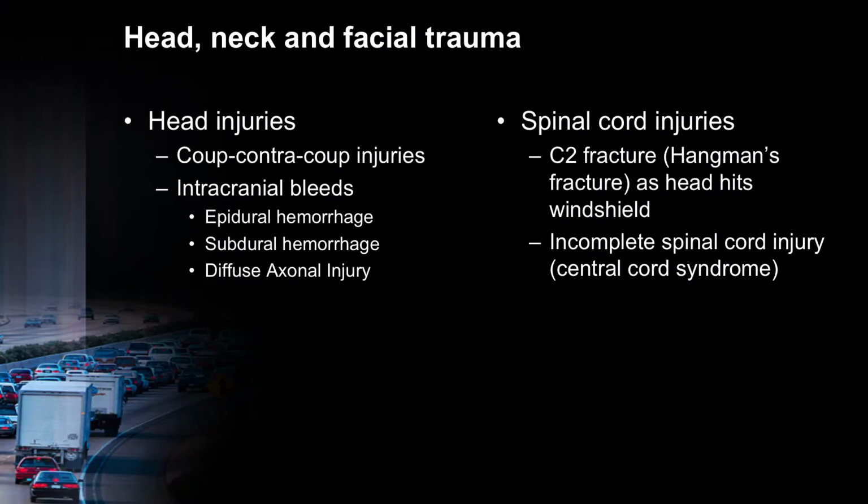So facial injuries tend to be a little bit higher when you get those offsets at that point of the clock. Some of the head and neck trauma includes coup contrecoup injuries, intracranial bleeds, and then the spinal cord injuries can include C2 fractures as the head hits the windshield, or central cord syndromes as there's subluxation of the vertebrae off of each other during the mechanism.